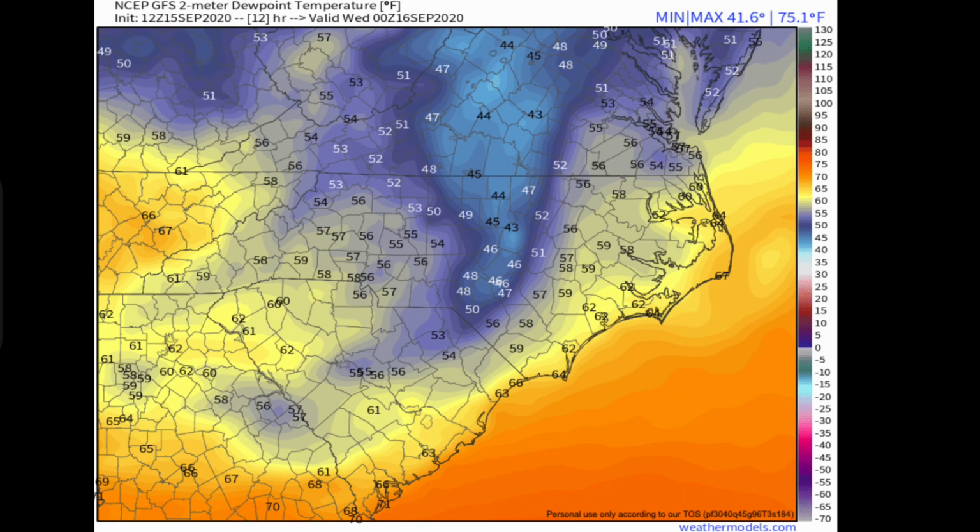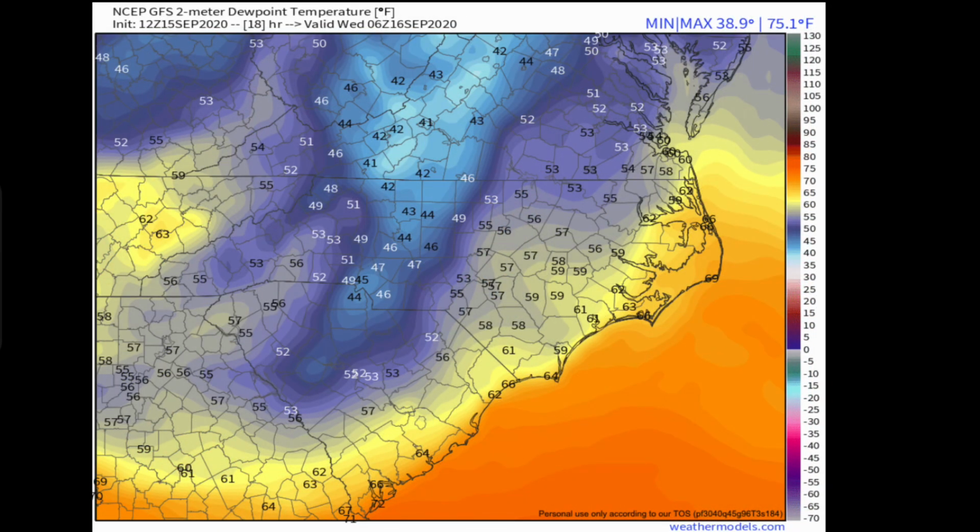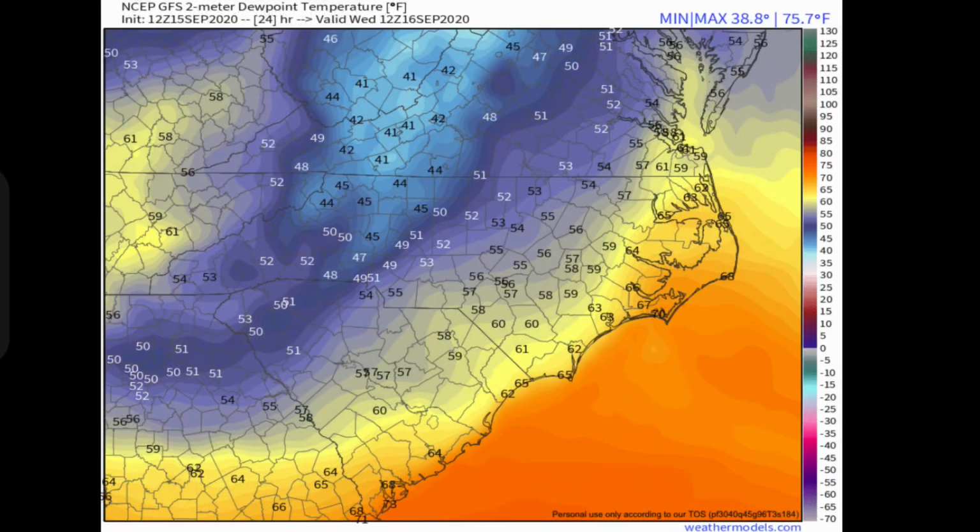The next thing we need to talk about, and this is the prize for dealing with all the rain, I guess you can say, is the incredible cold front that we're going to get, that I imagine most people are going to enjoy. It's going to bring incredibly fall-like conditions for this weekend into most of next week.